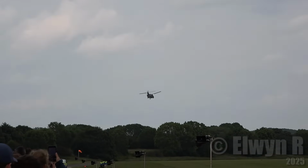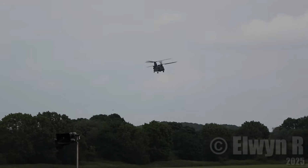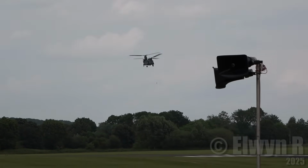That's plenty about Cal. Now it's time to prepare yourself for the highlight of today's flying, Cosford. Please turn your eyes to the sky for the 2025 Chinook roll demonstration.